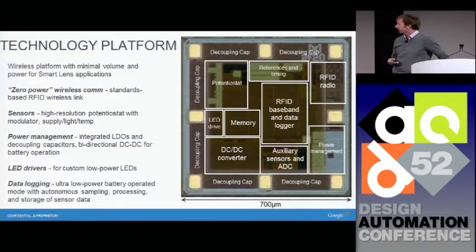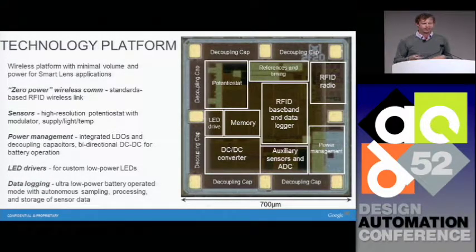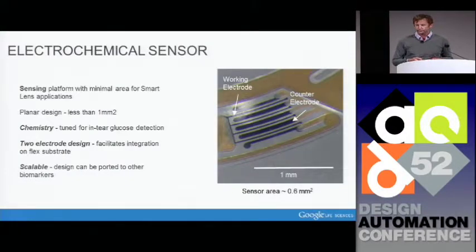the device. And, of course, data logging is extremely important. Rough specifications there, we need to be able to log data all day. At the end of the day, you would throw the contact lens away and then use another one the next day. So functionality, all-day data logging, and, of course, size and cost are extremely important.